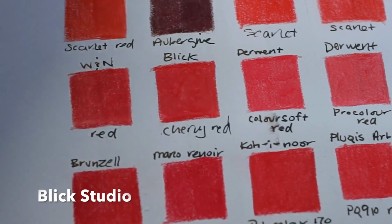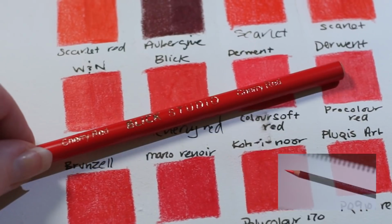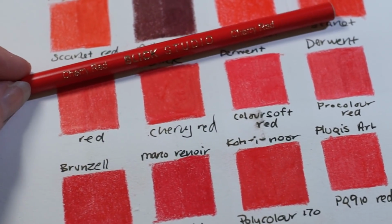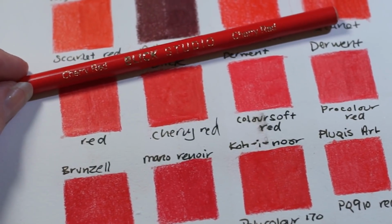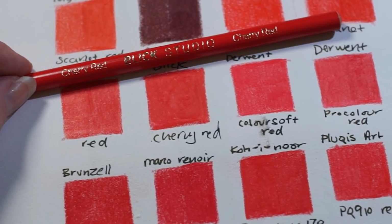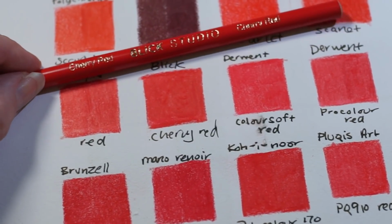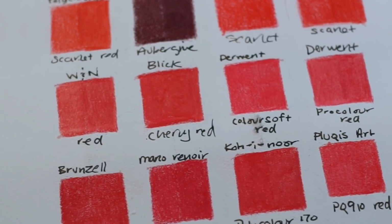This is one of the more affordable pencils now compared to, say, Holbein or Polychromos. So if you're around a Blick art material store and you're interested in testing out some of their pencils, they usually have about a 12 or 24 pack for anywhere between, I think, $12 to $24. I'm not exactly sure what the price is right now, but they always have sales. And they always have free shipping over $35.